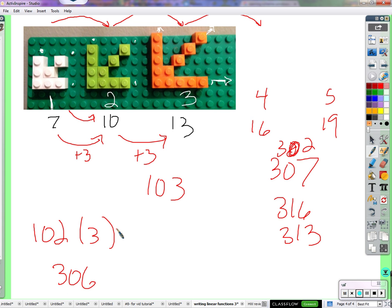Plus how many? You have to add 7 because figure 1 is 7. Just doing this calculates how many to add on, but add on to what? Add on to 7. We started with 7, so add on the original figure, 7. So we should have 313.